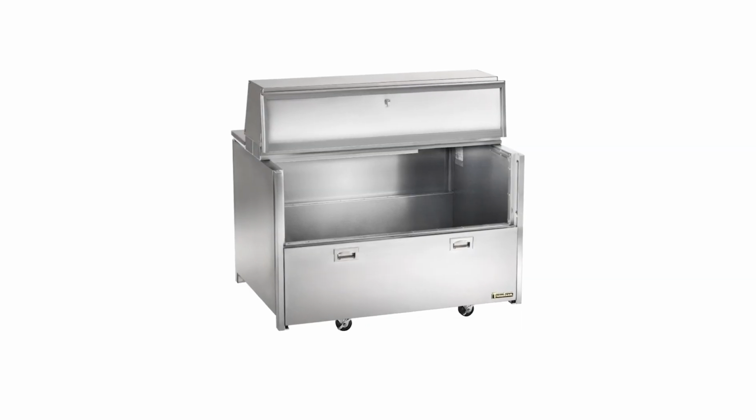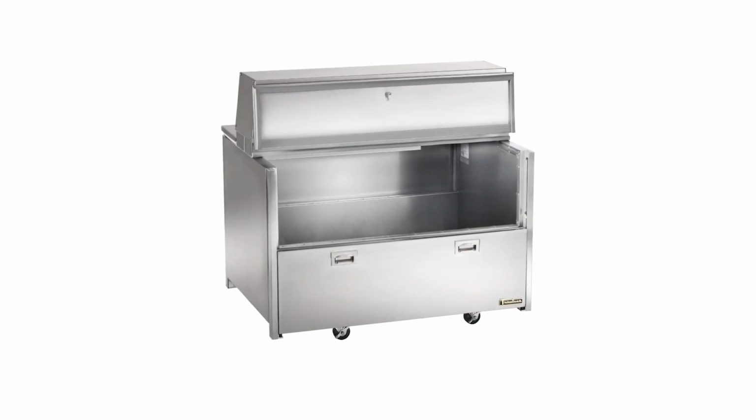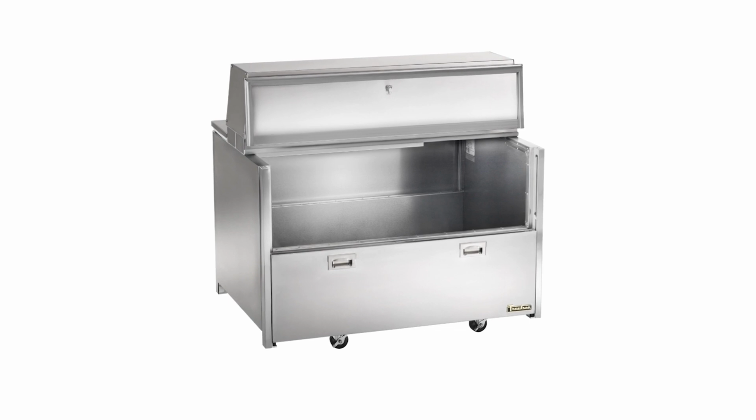All models are constructed with a robust stainless steel exterior and interior. Schools shouldn't worry about constant repairs or replacing equipment that can't handle their needs. With its robust design, our milk cooler keeps up with the demand of daily use and promotes longer equipment life.